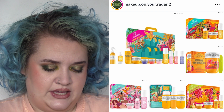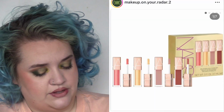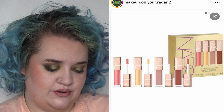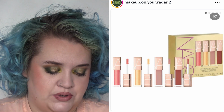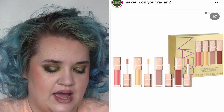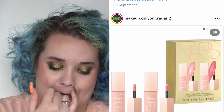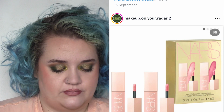Okie dokie. Another couple of bits from NARS. These are the Afterglow Lip Shine Lip Gloss Set and the Afterglow Liquid Blush Duo. I quite like the look of the blushes. Lip set's not for me. I've been wanting to try the blushes for a while, so I quite like the look of those. But I will probably pick my own shade.